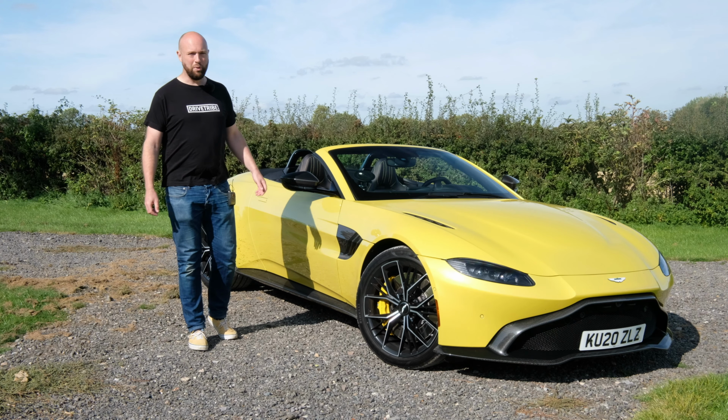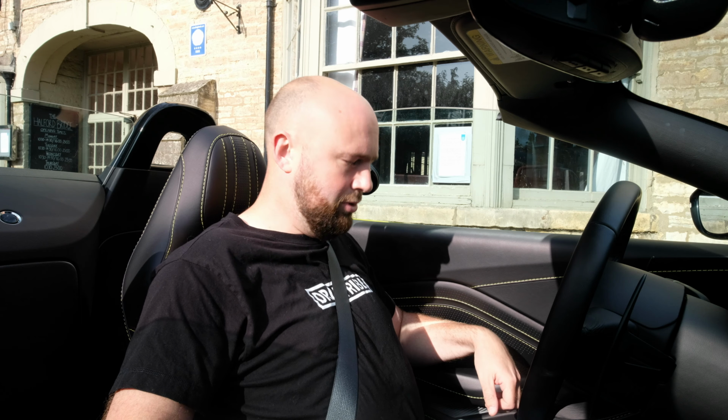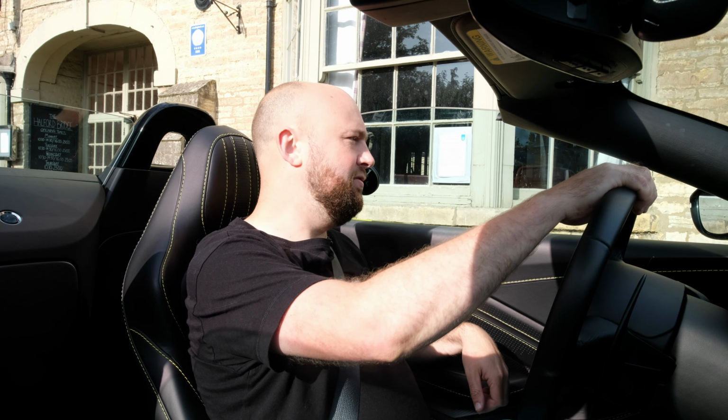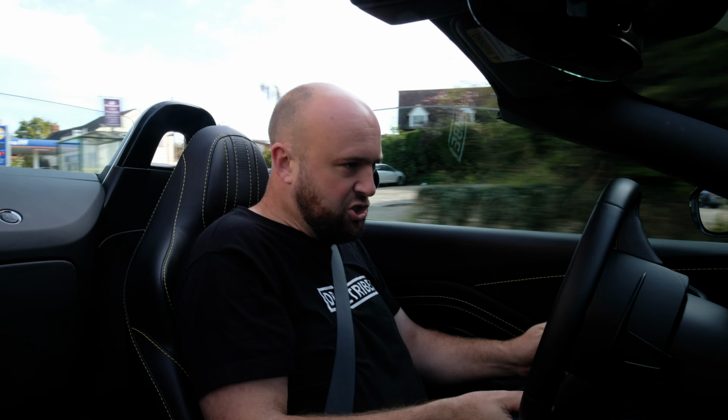First things first, it feels quite big when you get in the V8 Vantage Roadster. It feels wide, much wider than a Porsche 911 would, but we'll see how it feels on the road. Let's start it up. The seat moves to improve my paunch. Press the D button for driving, I think. Throttle response is sharp. I've got it in sport mode, which is basically the normal mode.